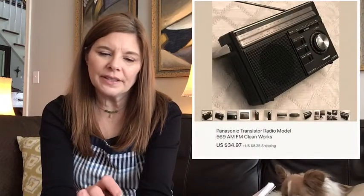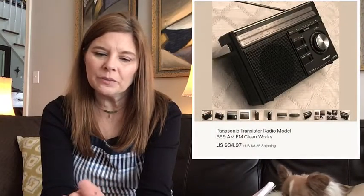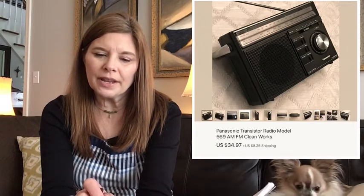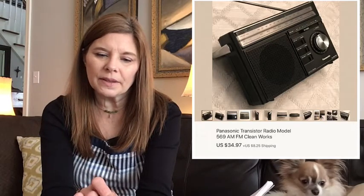All right, my first sale on eBay was item number 1, Panasonic transistor radio model 569 AM/FM clean works, $34.97, which was my full asking price. This was actually something that my husband picked up at an estate sale.